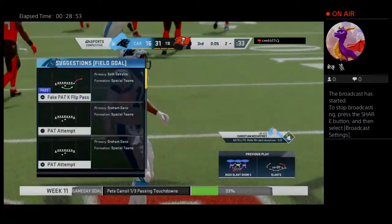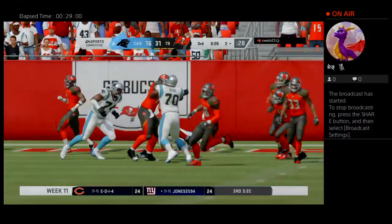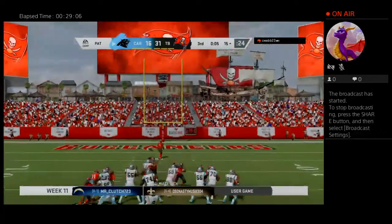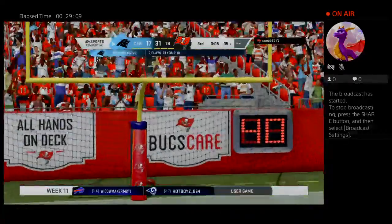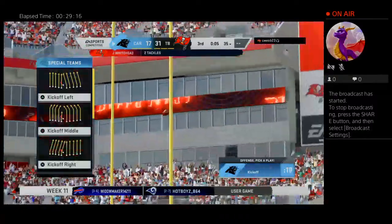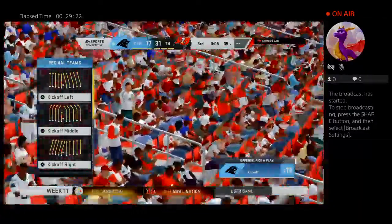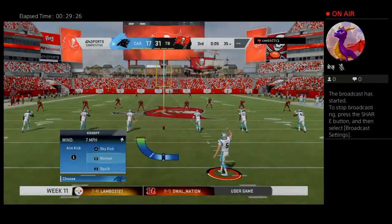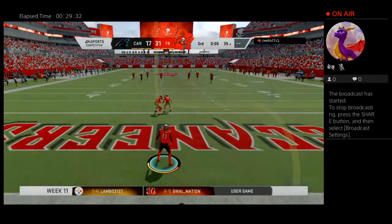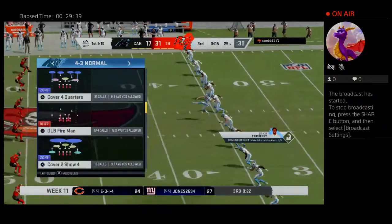Curtis Samuel, his first touchdown on the year. And the Panthers are able to cut into this lead. Gano for the extra point. And the lead will be cut down to 14. The kickoff unit is out on the field, and they will send this one away. And this will not be returnable. It's out of the back of the end zone for a touchback.